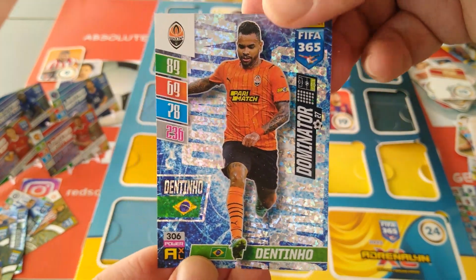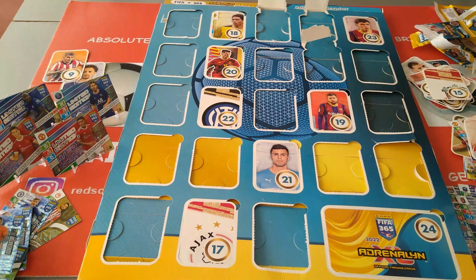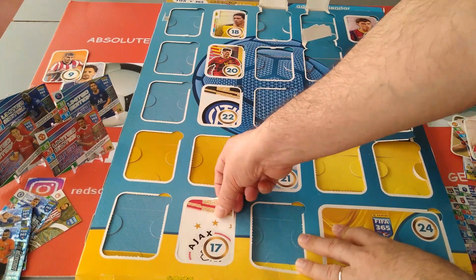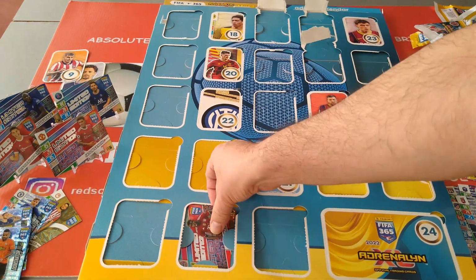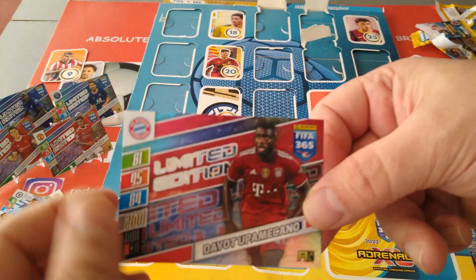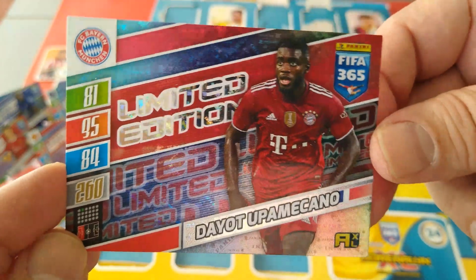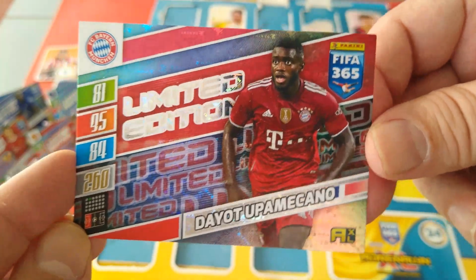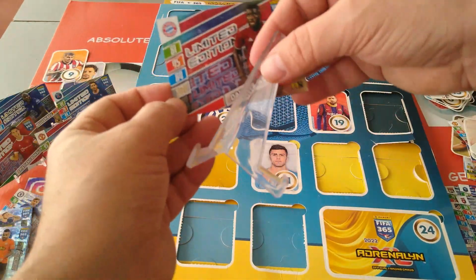Dominator, Detinho. For Shakhtar Donetsk, Ukrainian champions. 17 is down here, Ajax. Limited edition number 5. Upamecano signed for Bayern Munich early season from Red Bull Leipzig, their rivals. 260 total, defender. All right.